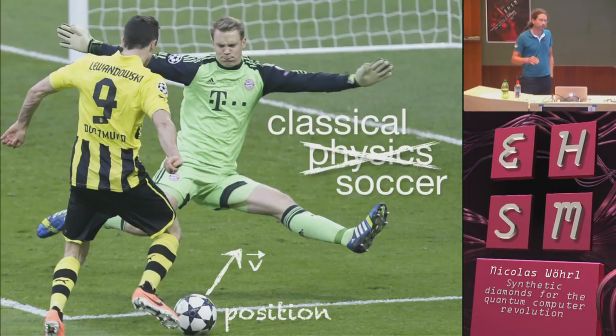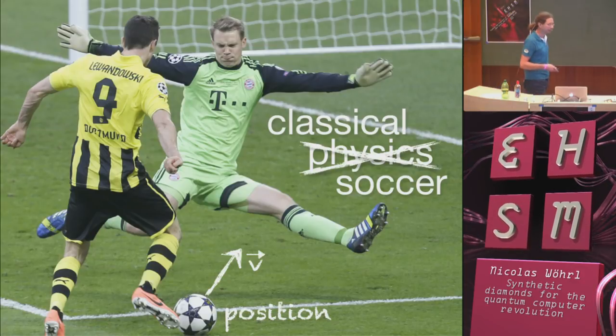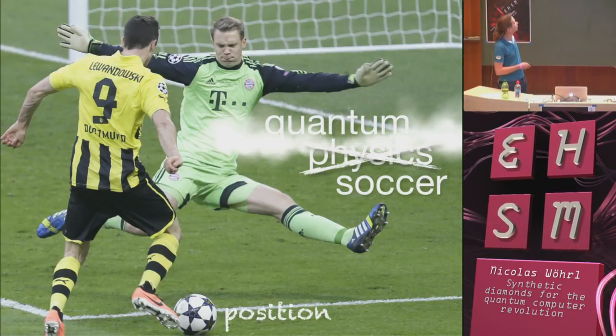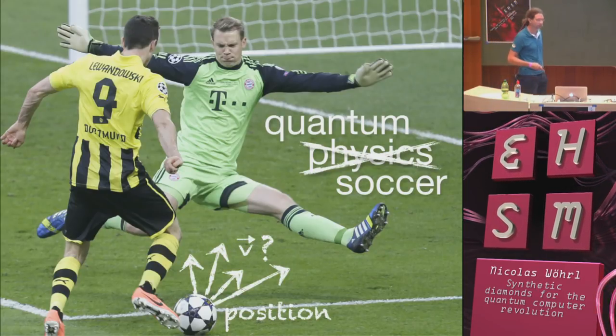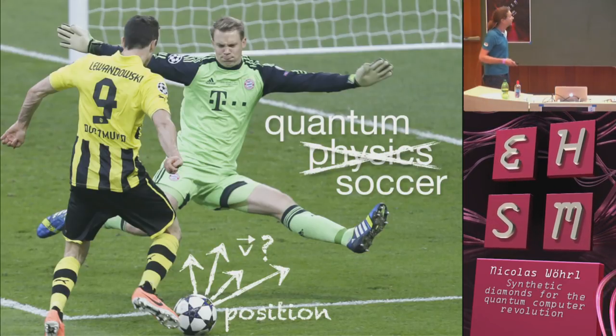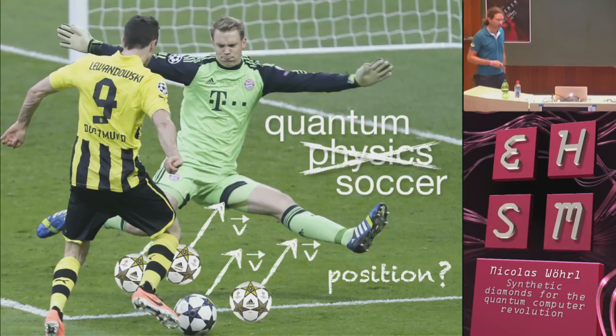And no offense taken, but the game he's playing is fairly simple. He needs to know two pieces of information. He needs to know where the ball is, and he needs to know where the ball is going. That's all. That's a fairly simple game. This game would be more complicated if we go to quantum soccer, and I'm going to show you quantum soccer now. Very small kind of soccer. Now Manuel Neuer would have to choose what information he wants to have. Either he could choose to know exactly the position of the ball, then he has absolutely no clue where the ball is going, that makes it hard to catch it, or he can choose to know exactly the velocity of the ball, then he doesn't know where the ball actually is. So, you see, quantum soccer is much more complicated than regular soccer.